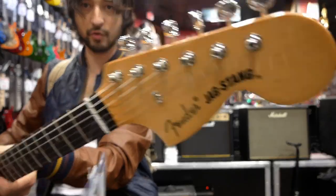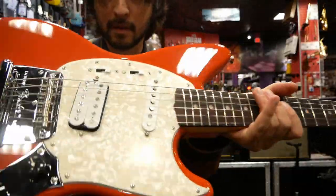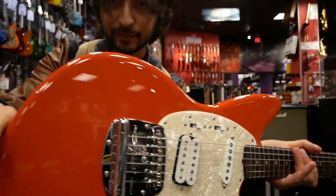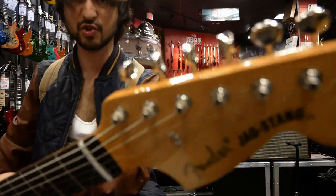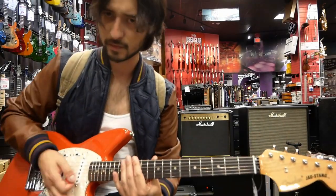Dreamy sounding, really cool. Got that one pickup, single coil, a few switches. It's string-through, which I don't really like, but it's a pretty cool guitar.